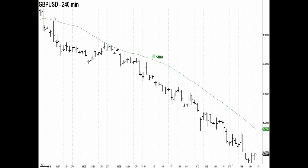We can go to a 4-hour chart of the British pound. The British pound has been going lower and lower. A lot of people are really dumbfounded as to how low the British pound keeps going. We don't care. We just ask ourselves, if it's below the 50 period moving average, we're going to be sellers. Once it has a number of bars above the 50 period, well, then we'll be buyers. That's all we cared about. We don't care about what the reason is.